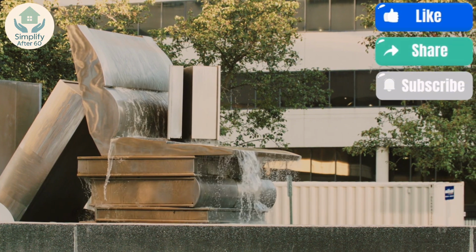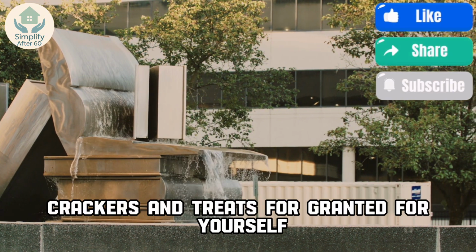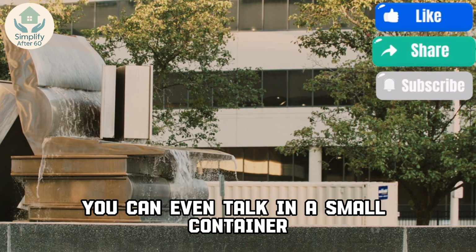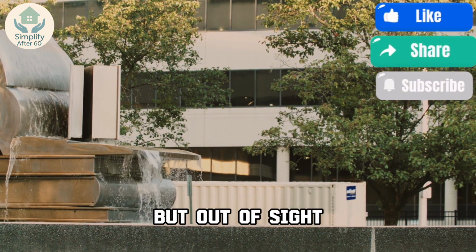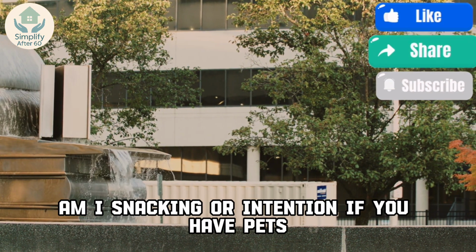Drawer number 3 became the snack and smile drawer. Granola bars, crackers, a few treats for grandkids, or yourself. You can even tuck in a small container of nuts or dried fruit. It's nice having snacks within reach, but out of sight. This drawer has kept my counters clear and my snacking more intentional.